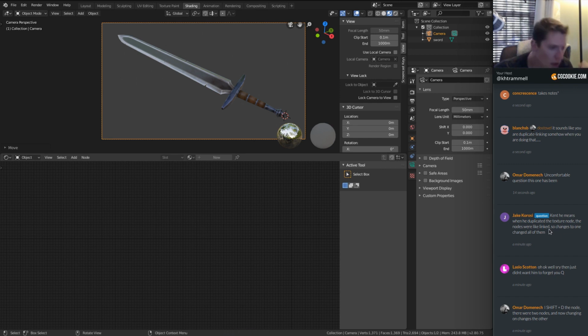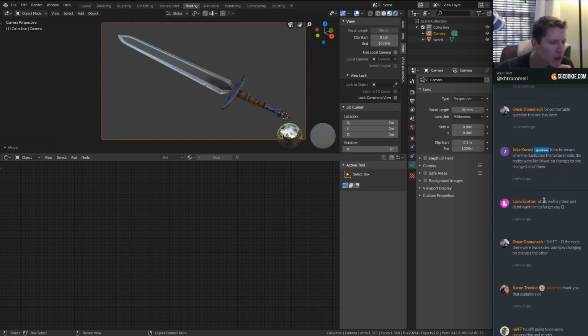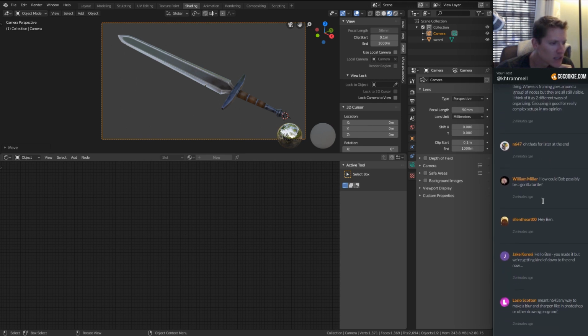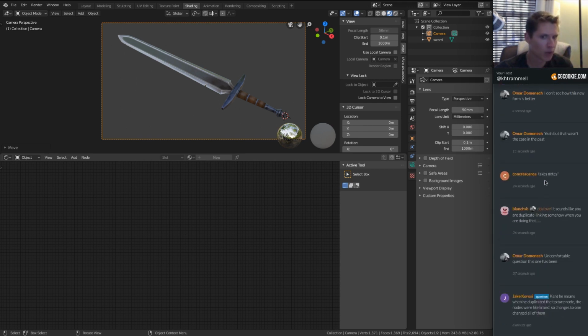Right, Jake. Yeah, I was following that much, but I wasn't sure why that was a problem, I guess. Unless it was just something to be aware of. Like when you duplicate a texture node, it's going to keep that link, I guess.